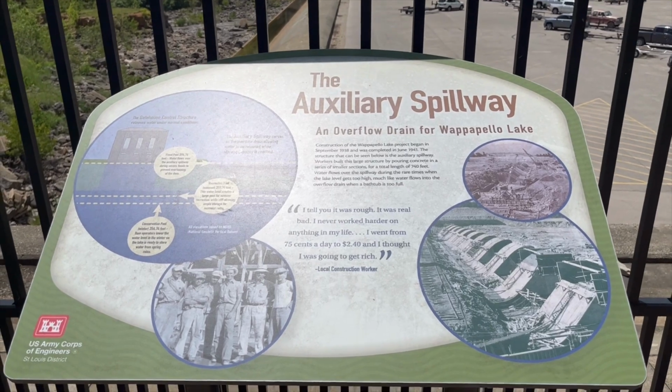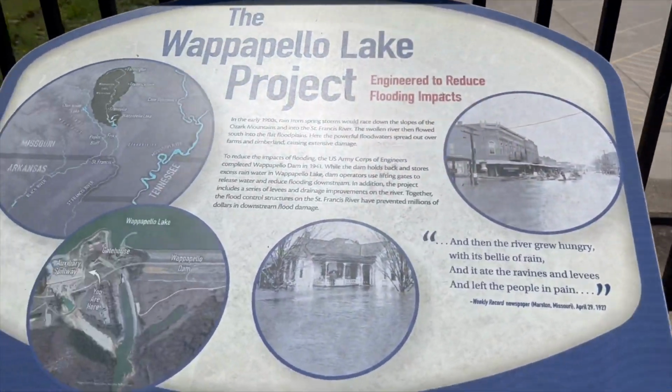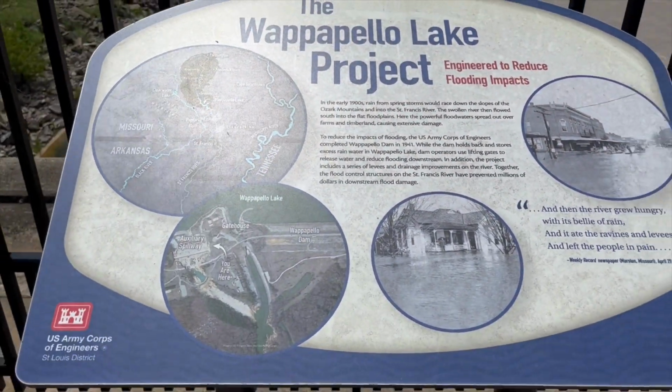These signs are at the top of the auxiliary spillway. They talk about how the dam and levee systems work together to keep the area floodplain from flooding.